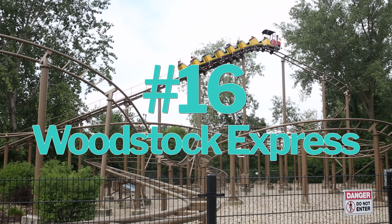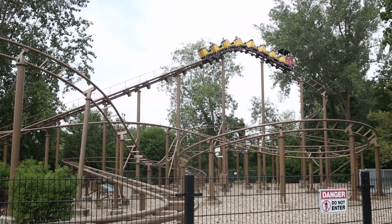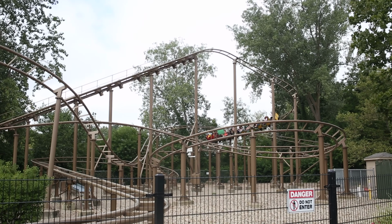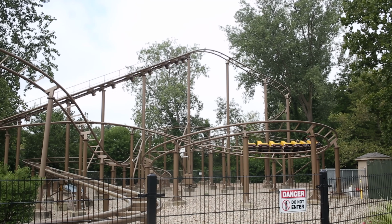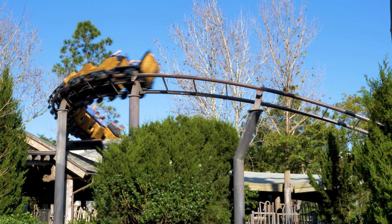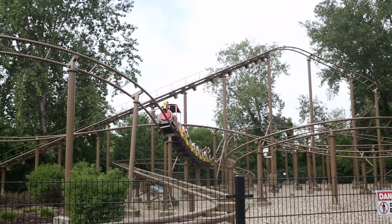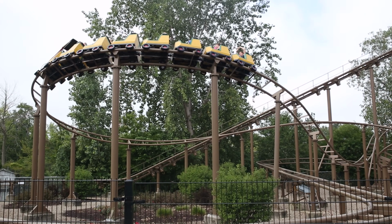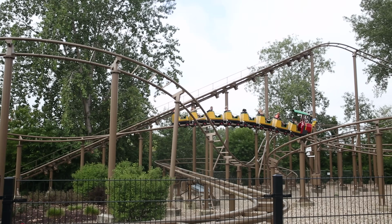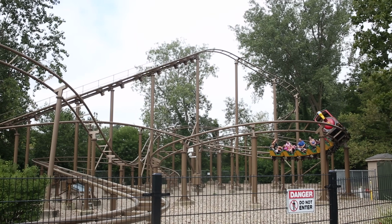Number 16, Woodstock Express. This is a Vekoma Junior coaster, basically a step up from Wilderness Run. The layout is quite common and can be found at many other theme parks, including Islands of Adventure with Flight of the Hippogriff. Because it's located inside Camp Snoopy, the ride features an additional seatbelt that requires a key to unlock, so be prepared for slower operations than usual.